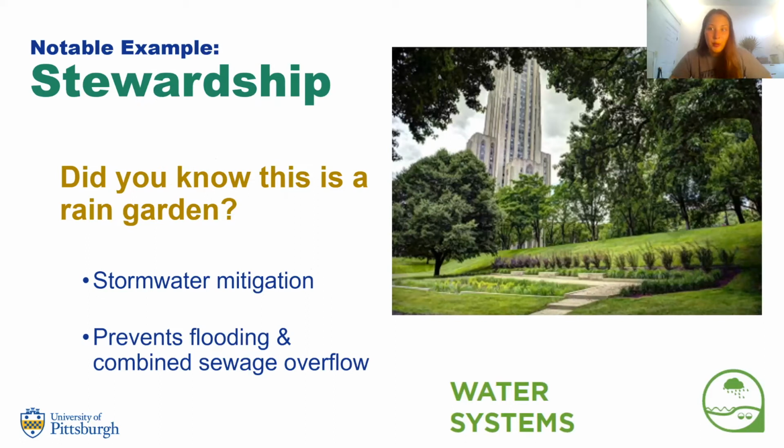So a notable example for stewardship is right here in front of Cathy. Did you know that this is a rain garden? It's a pleasant place to sit, and it was student involvement that actually brought this about, and is the intersection of an improving space on campus while also benefiting the environment. It's a stormwater mitigation system and prevents flooding and combined sewage overflow. And for any of you who may not know, combined sewage overflow is a big problem within the city of Pittsburgh. So that's awesome that this is helping with that.